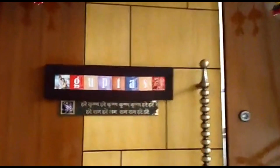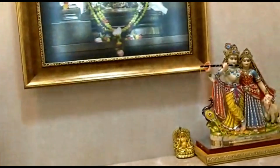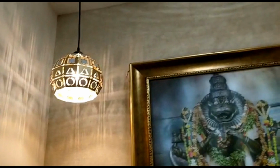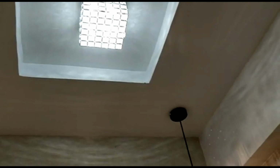This is Seema and today I will take you through a beautiful home tour which belongs to my friend Miss Soni Gupta. From the entrance itself you can make out that it belongs to a Krishna devotee. Today I will take you through the living room, dining room and the kitchen. To see the rest of the lovely house, do wait till Friday for the part 2 of this home tour.